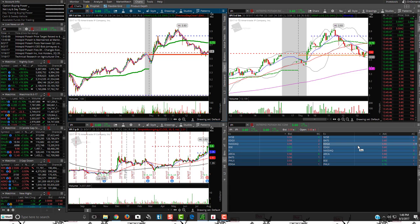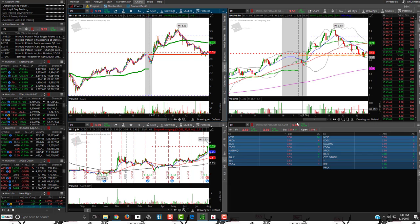Because when a stock hits key areas of support and resistance, you'll see lots more volatility here. But what's really important is you want to see those orders come through over here on time and sales. So you'll see the price just keeps moving up and down, up and down.